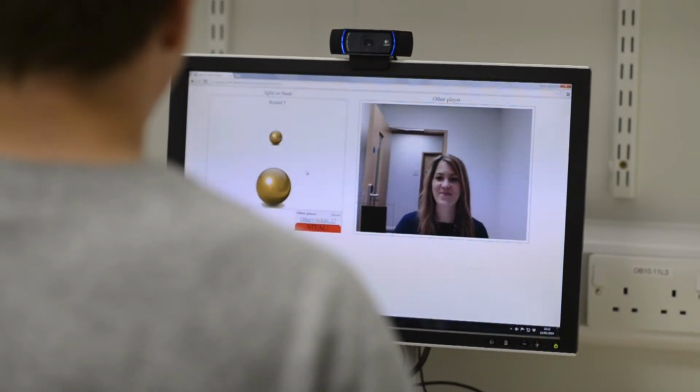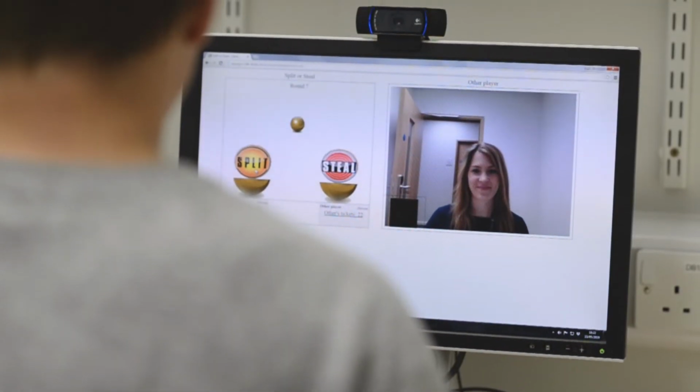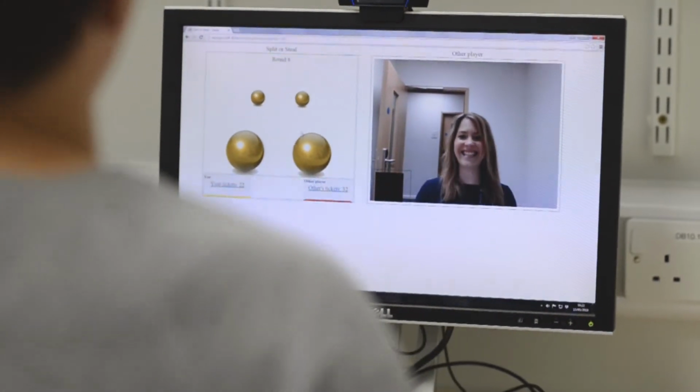We use two-player games, so games from the world of economics to study these decision-making processes. And then what we can do is use the iMotions and Affectiva to actually analyze that data so we can get moment-to-moment detailed data about the action units, but we can also get a comprehensive global view of the level of emotional expression that occurs within these dyads.